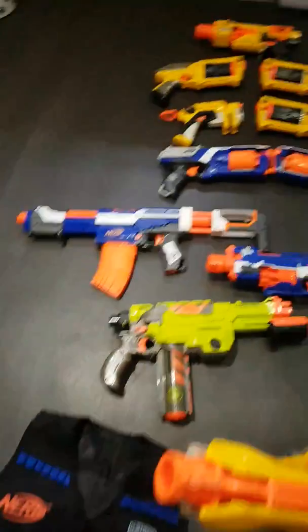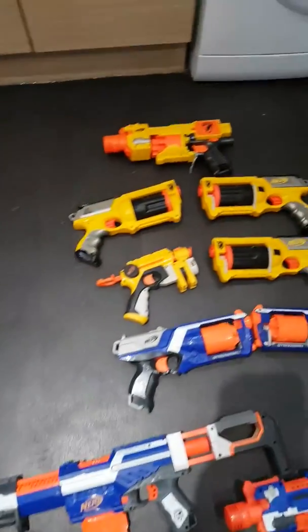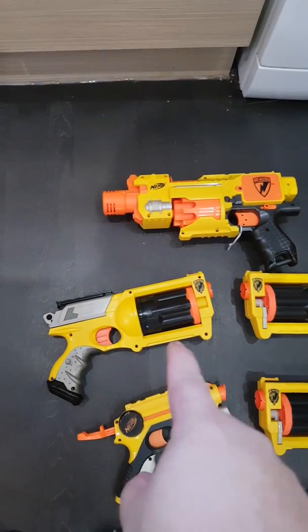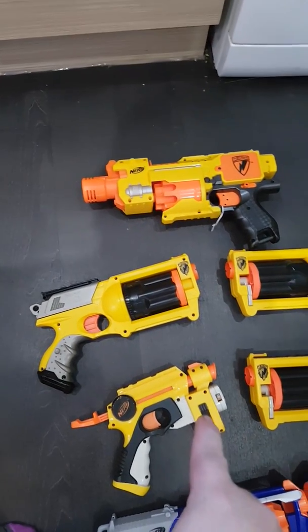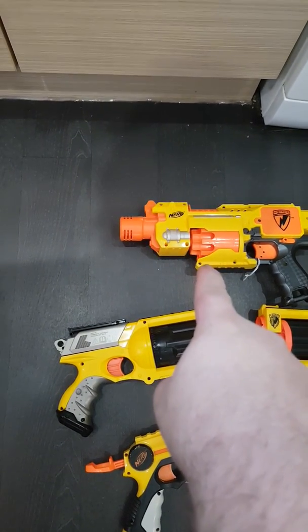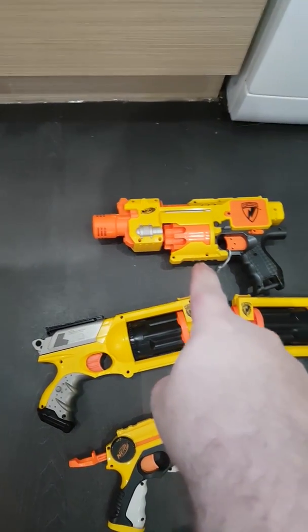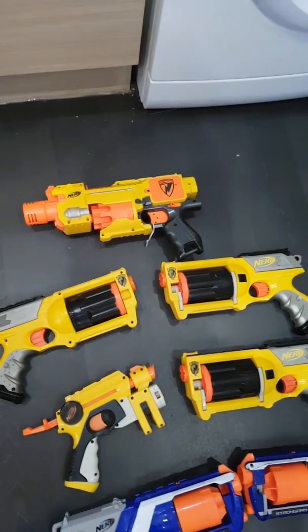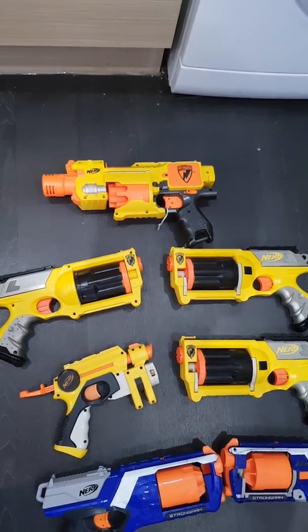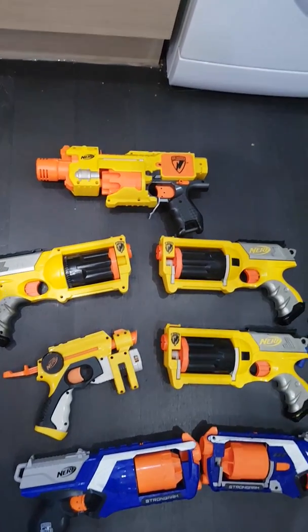I'll just take you up here to these. These ones, they were £2 each. That one was £1. I picked that one up from a charity shop yesterday for £3.99. So I'm going to bundle them up. I've got some packets of bullets somewhere, so I'm thinking I'm looking at about 30 quid on them, just the yellow ones.